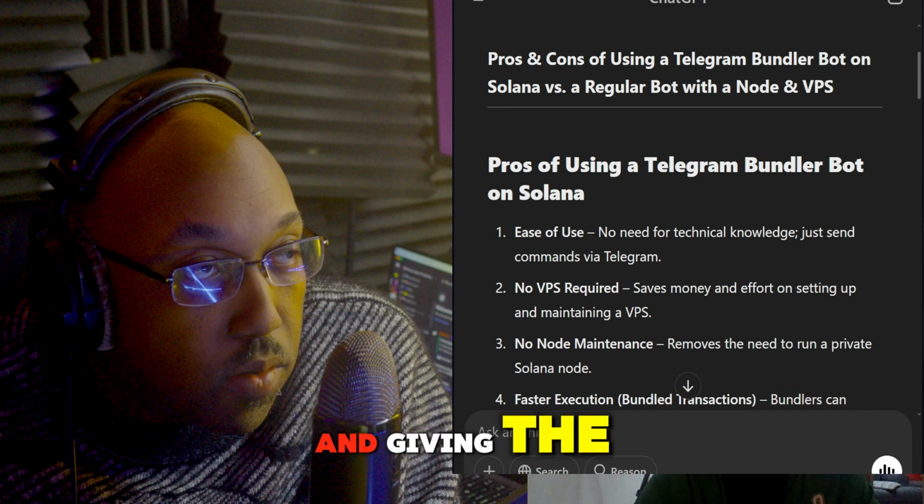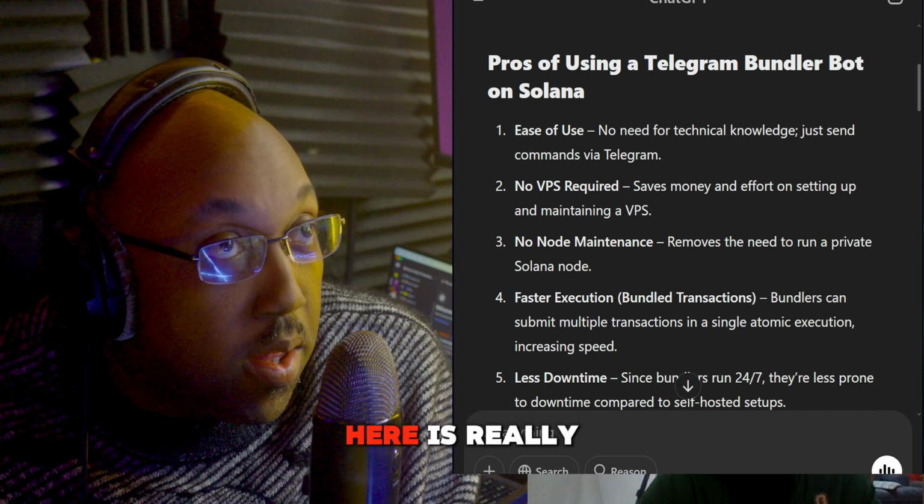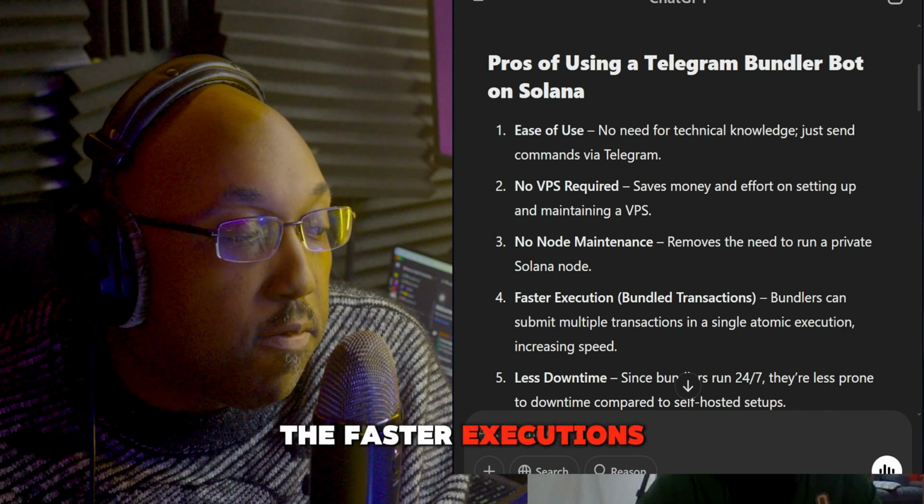They're responsible for getting the best VPSs and the best nodes. You're literally giving all that to them, basically saying, okay, I trust you to do that for me. And the key word here is really, at the end of the day, trust. This particular Telegram situation is a trust-based event, and I'm going to go through the why and the cons in a minute. But here we go. The next thing is no node maintenance. Obviously, we said that. The fourth one is faster executions.